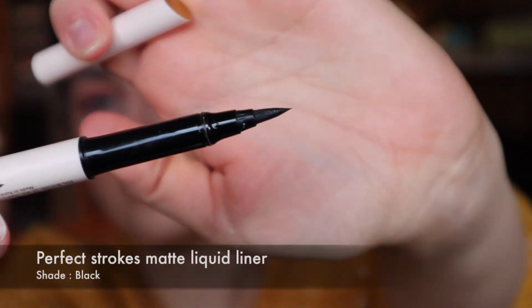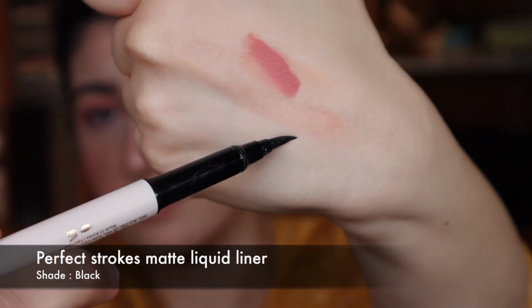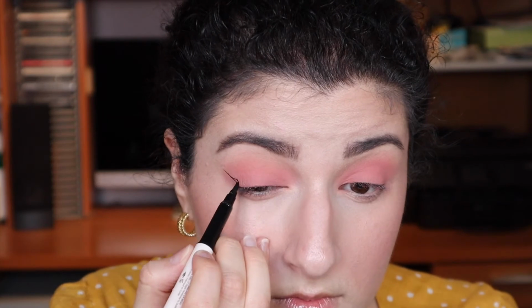I've talked about this and I've owned this already prior to getting all of her other products. This is her Perfect Strokes Matte Liquid Eyeliner. I love this product so much. I've owned this for quite a while. This is one of the first products I purchased from her release back in the summer of last year. It's so easy to apply, goes on so smooth. It's so pigmented, and it doesn't go streaky or anything like that. And it's a felt tip, which I love. I'm just gonna do a quick eyeliner, and then we're gonna move on to the next product.